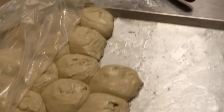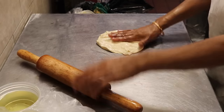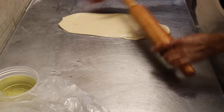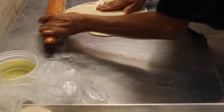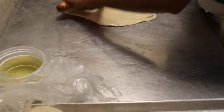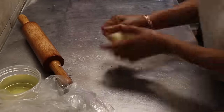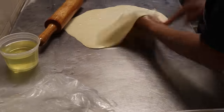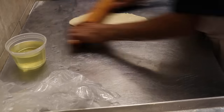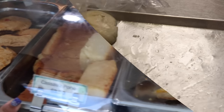So if you guys want to come get your roti, you can order the small ones, special order, or you could get the big ones. Yes. Roti and alpun. And alpun. And you have to special order the whole run too if you want.